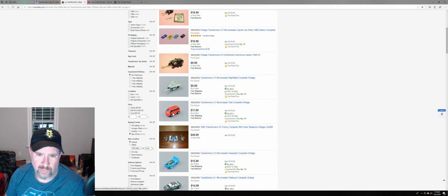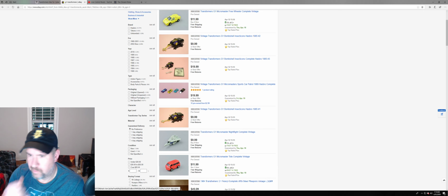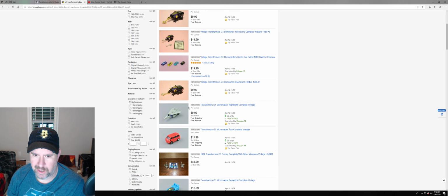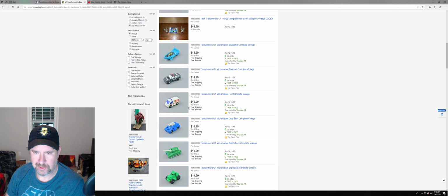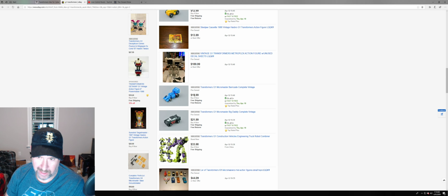See, $10 for one Micromaster is crazy. When you can get a set of 4, $20 or less for most of them. Some of the other ones are a little bit higher, but this car is not $15. This is not it. I've never even seen this one before. This Barricade blue car.